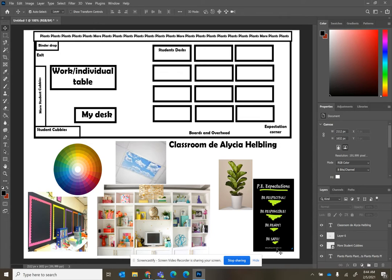I am going to be talking about my classroom and ways that I will set it up to promote a variety of positive outcomes. So up here, you can see this is my classroom. This is where you enter and exit. There is a binder drop here.